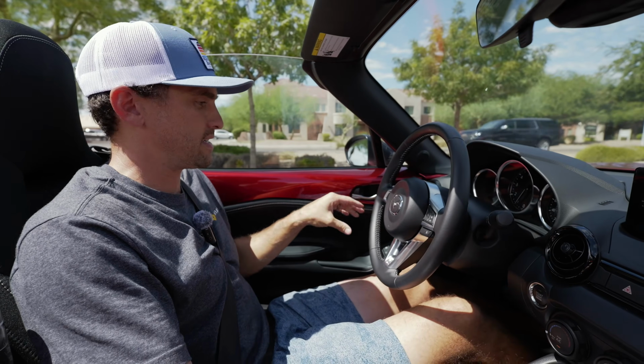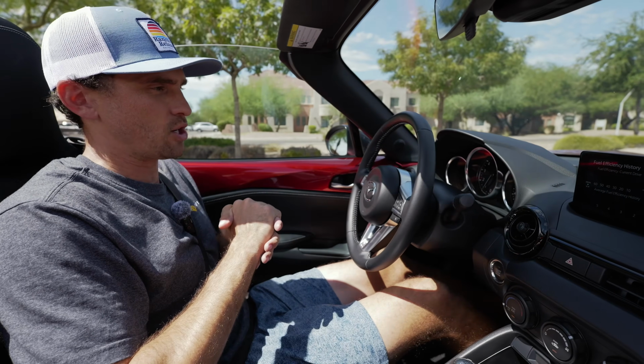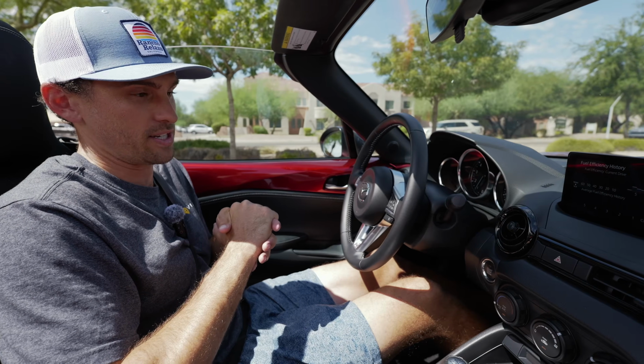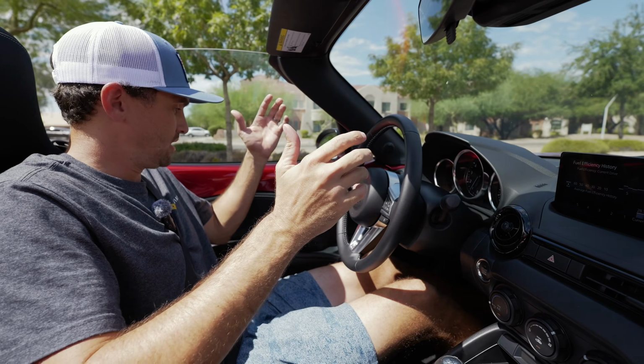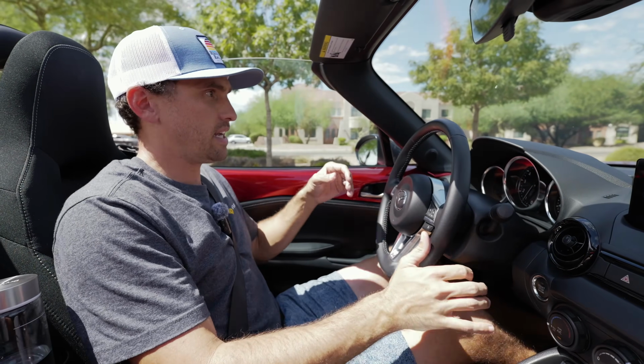I just think Mazda has done such a good job at continuing what this car is. I understand why it has a cult following, because it's a great driver's car. It's cost effective and efficient. And there's really not anything else to say. I mean, it's a very unique car.